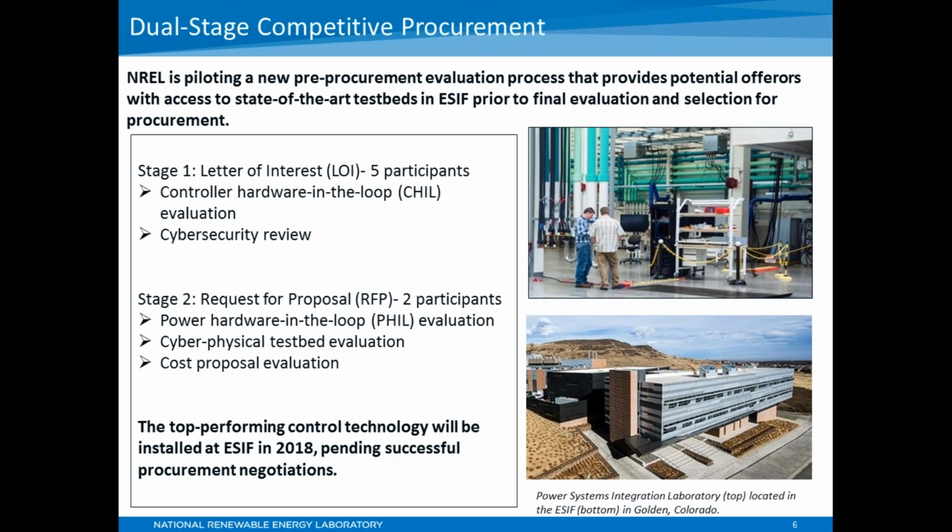We'll have two stages. Stage one is the letter of interest, where we will take a look at all of the applicants to the letter of interest, or all the responders to the letter of interest, and we'll choose 5 to enter into this competitive procurement. And those 5 will have access to controller hardware in the loop testbed. They will also receive a cybersecurity review. The top 2 from that process will move on to the second stage, and the top 2 will become offerers and receive the formal RFP, or request for proposal.